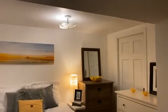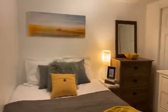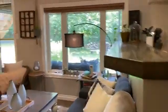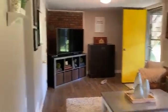So we're entering into the extra bedroom down here. So it's awesome. So we have the closet space over there. Give you guys a general view. Honestly, great size. Like, we have the double bed, we have the dresser, 2 dressers, a desk. So you guys could imagine the size of this room. Yes, the yellow door is awesome, isn't it? I personally love it.